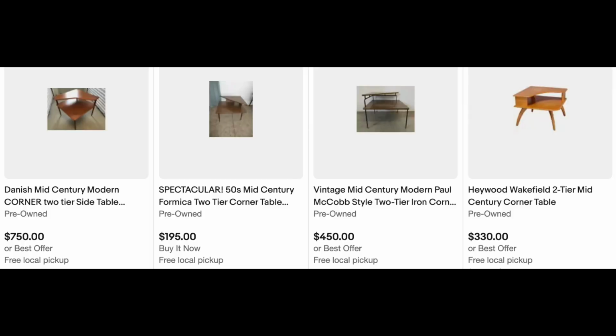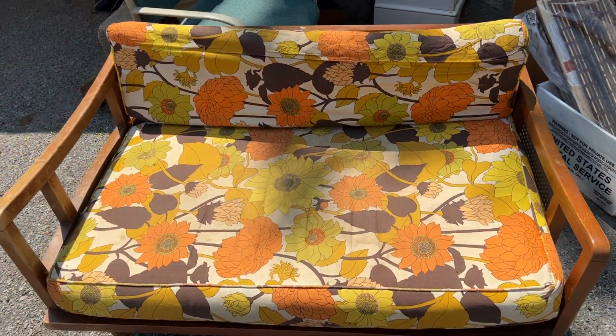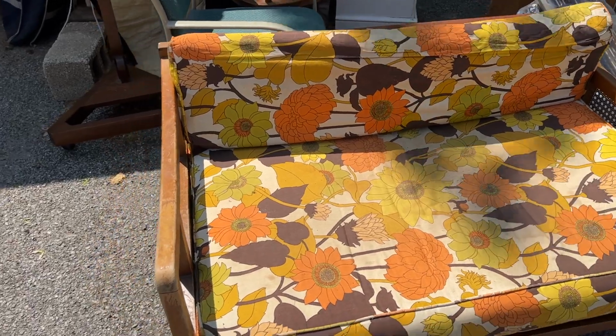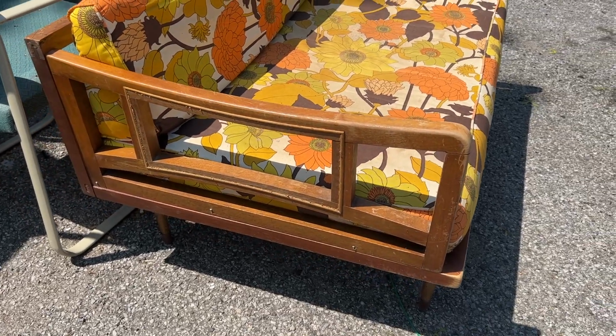When I checked out the corner tables on eBay, you can see the prices run anywhere from $200 to $750. I did find one sold comp for $99, but these are great pieces and they're so beautiful. Then I spotted this mid-century love seat. If you look over to the right side, there is some lattice work, and on the left side it's missing, but all this needs is some love and it can be cleaned up, and it's a beautiful mid-century piece. I just absolutely adored it.